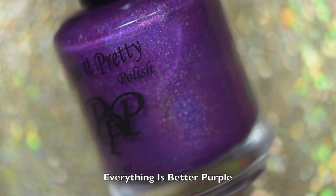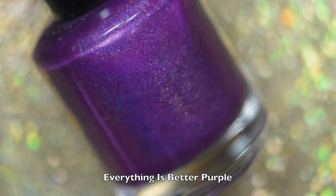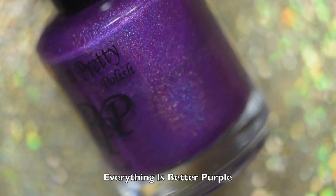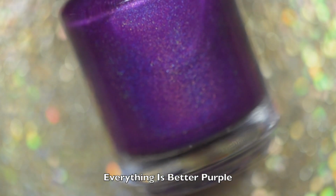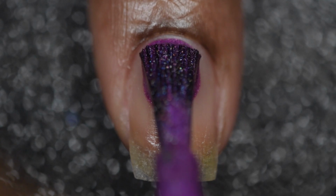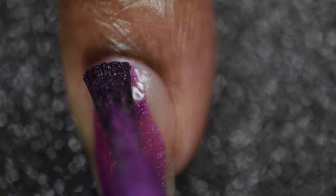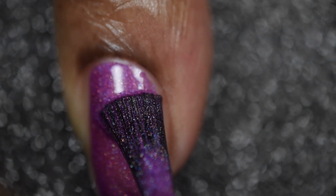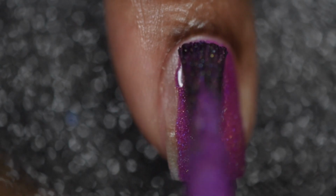Next, I'll be sharing Everything Is Better Purple, and I absolutely agree with the name of this polish. This is a gorgeous purple holo. It was a bit sheer with the first coat, but it did still have good coverage with a smooth formula, and it built nicely to full opacity, and it had a good drying time in between coats. With my swatch, I am showing it to you in two thin coats.